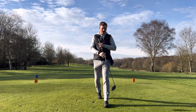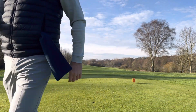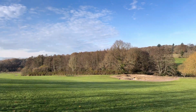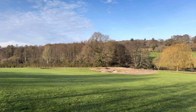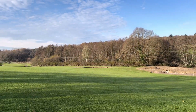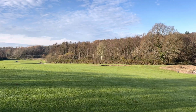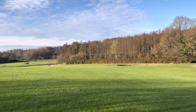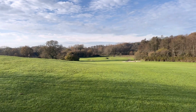Just up the left-hand side. You ideally want to go up there a little bit. So as we walk up the first, there's all the GURs on it because they're putting in a big bunker there. You can just start to see the top of the second bunker. So that will catch a lot of people out because the whole hole, as you can see, slopes that way.